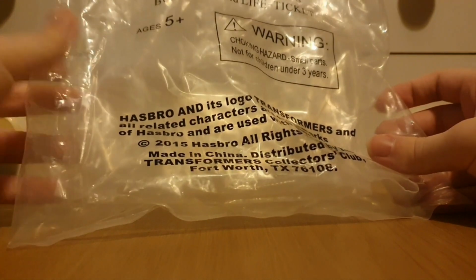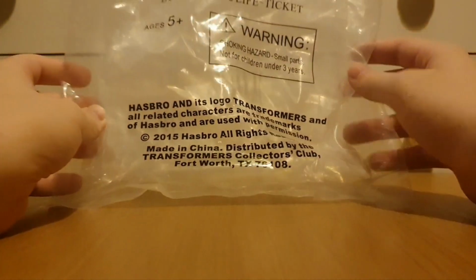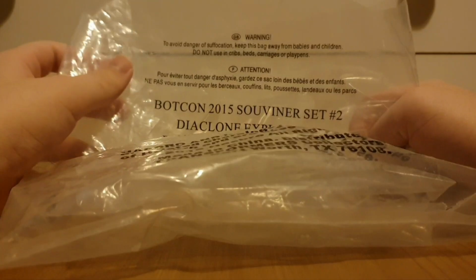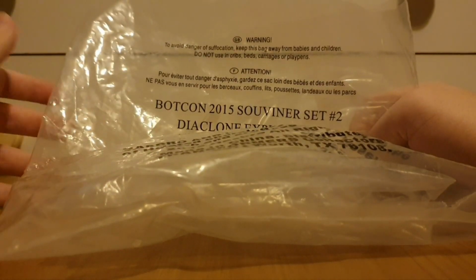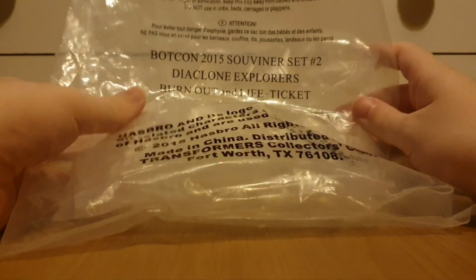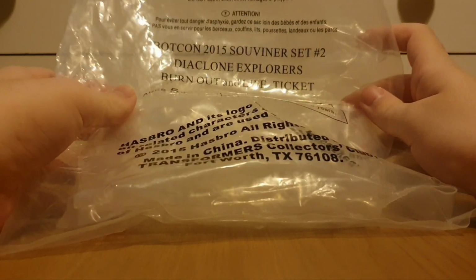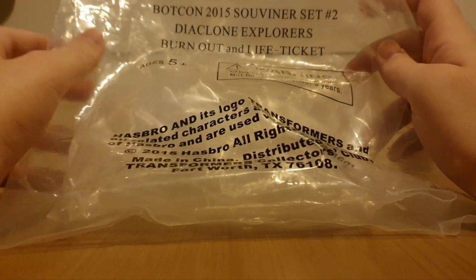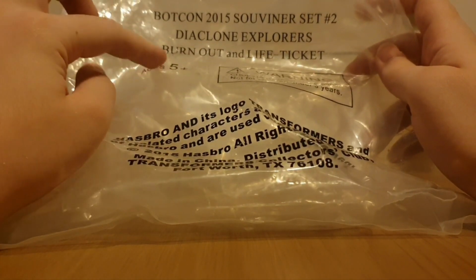Now, let's take a quick look at what normally would be the box, but seeing how this is obviously a convention exclusive figure, instead of a box, we get a bag. A marked bag, but still a bag. Looking at the bag, of course, we got the warning, because bags can suffocate you, so be careful. BotCon 2015 souvenir set number 2. Diaclone Explorers. Because of course, Lift Ticket came out with a Burnout as well.